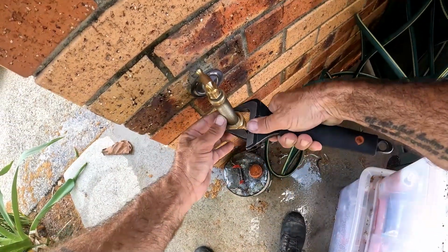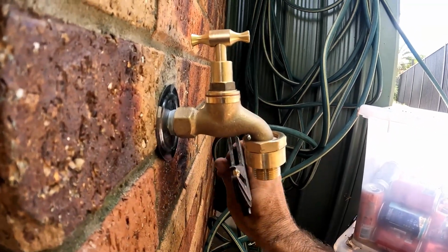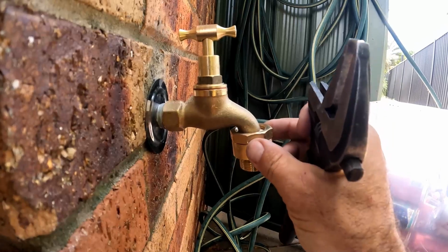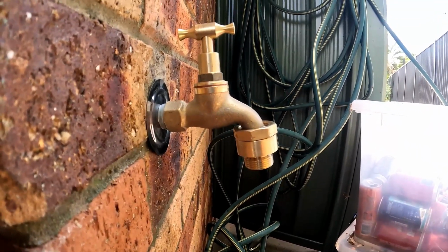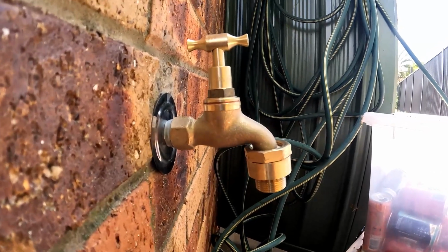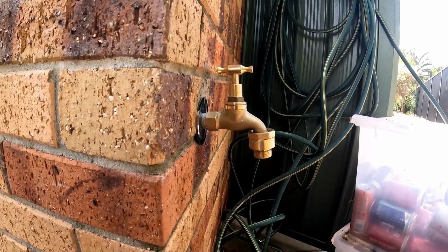Oh. Grub screw at the back here. We're just gonna snap it off by tightening it up. Done. That means that can't come off now without stripping it. Hose tap all good. Luckily I had a tap and a vacuum breaker in the car. I have to restock and put another one in there now.